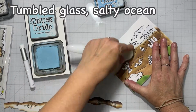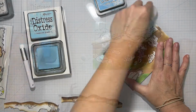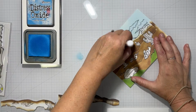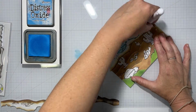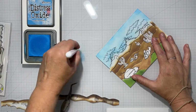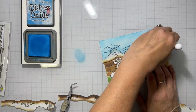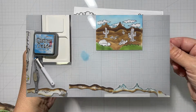So moving on to the sky, sticking with the oxide still, I laid down a light layer of tumbled glass first, and then I went in with my blending brush and added some salty ocean to that. And my clouds are masked, so I'm not inking them blue. And here's the final look here.